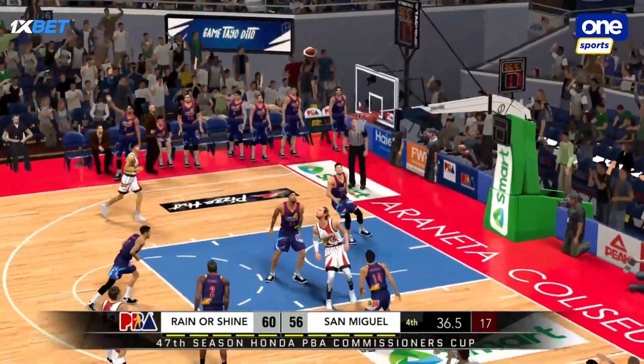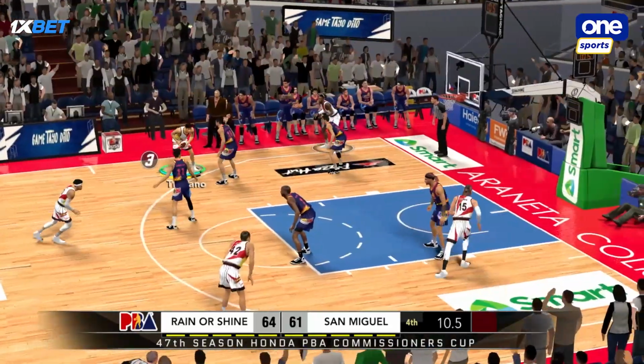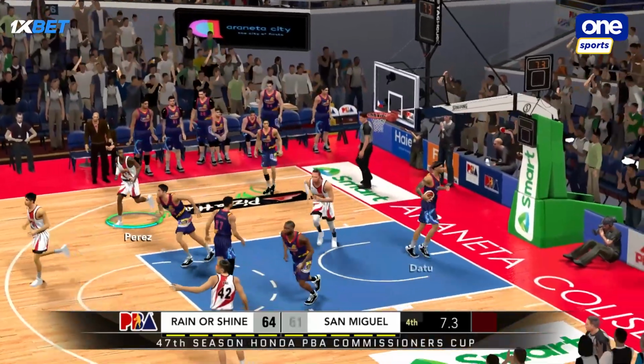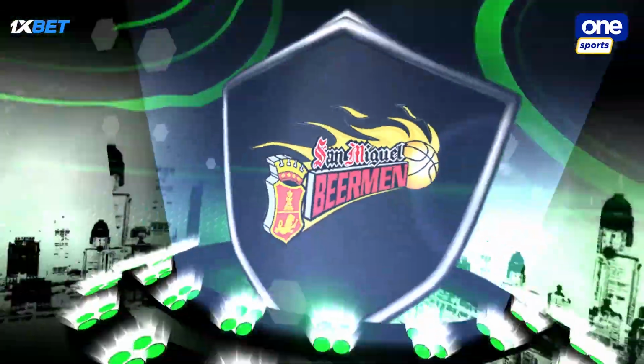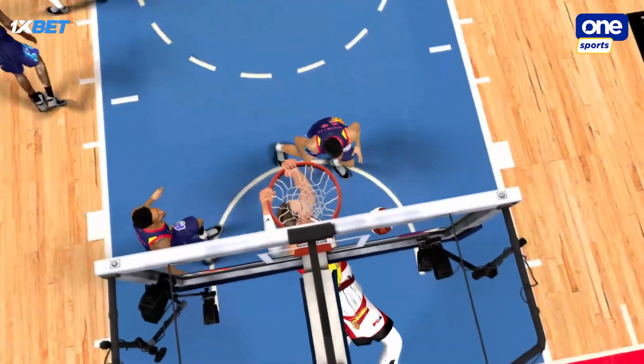Number 42 sinks it, and what a sensational bucket. Passes to Perez from downtown, buries the triple. Hang time on that rim, puts a little whipped cream.